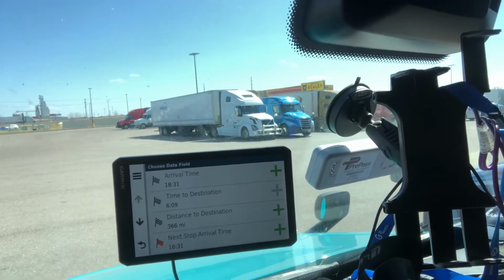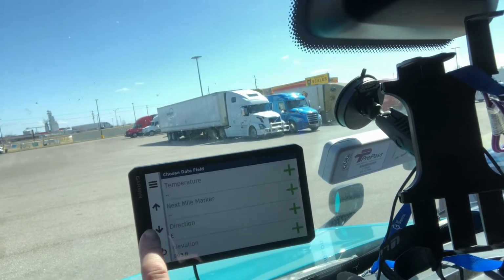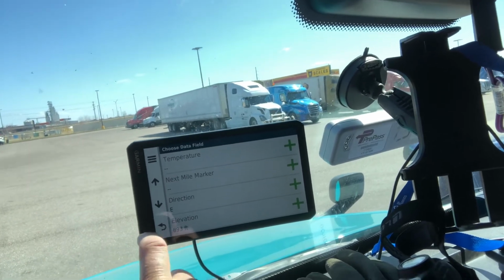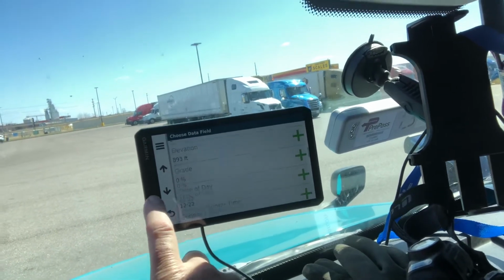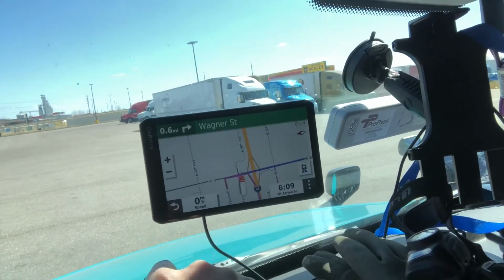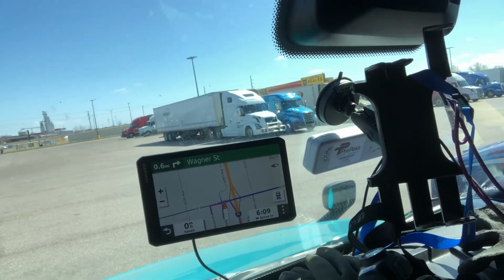But this also gives you all sorts of things that I like, including the next mile marker. It doesn't show it because I'm not out on the freeway. Elevation is a little bit important sometimes. Sunrise, sunset. But it's nice because it gives me information that I feel like I can use.